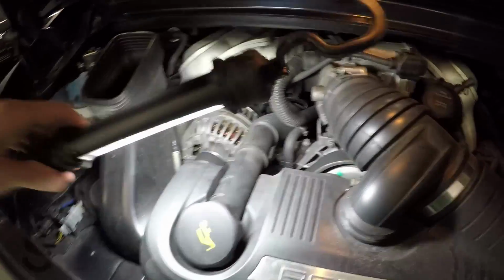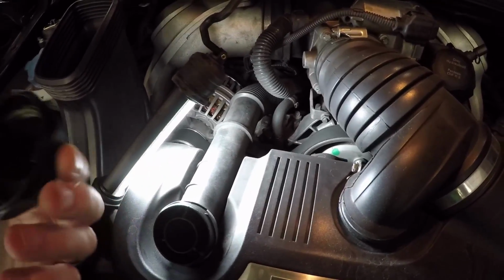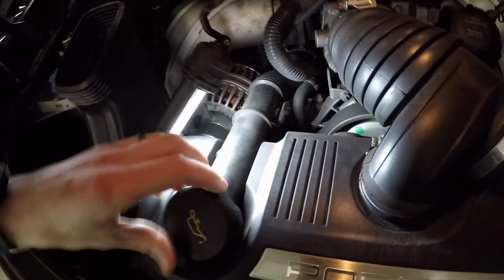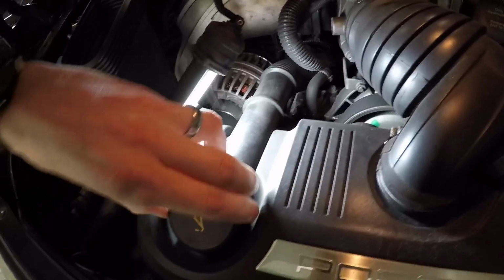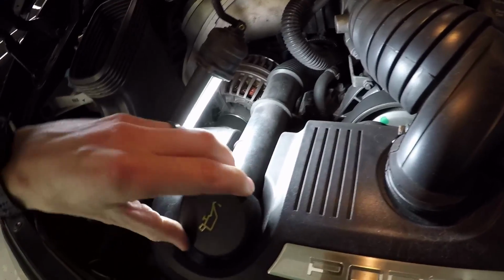This is bothering me that it's not center. Seriously? Was that seriously just laying there? Was that not on? Seriously?